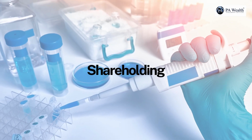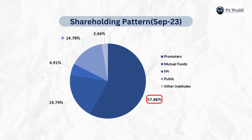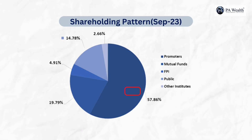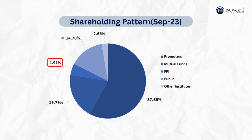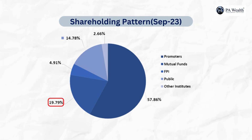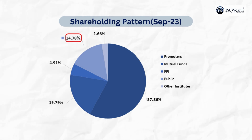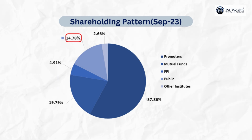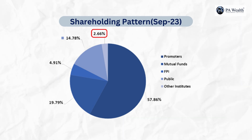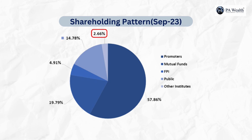Let's take a look at the shareholding of Gland Pharma. The promoters are the largest shareholders of Gland Pharma with a holding of 57.86%. Foreign institutional investors hold 4.91% of the shares. Mutual funds hold 19.79% of the shares. The public holds 14.78% of the shares. Other institutions include several investors, such as banks and insurance companies. They hold 2.66% of the shares.